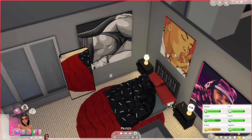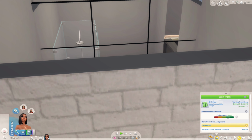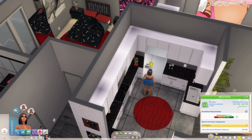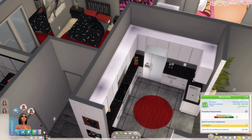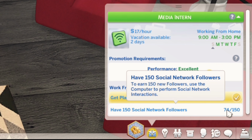Alright, you guys, so everybody is up. She just brushed her teeth. So I'm gonna have her eat and then I think we have work today. No, we're actually off today, but I'm gonna have her do these work assignments because I've really been slacking on that. She's just gonna eat and then I'm gonna get on social media. So let's add to our Simstagram story. Let's update our timeline. Let's post a picture with Terrence. To earn 150 new followers, use the computer to perform social.